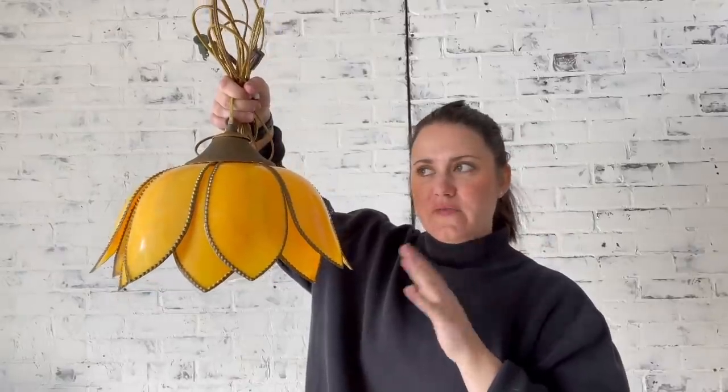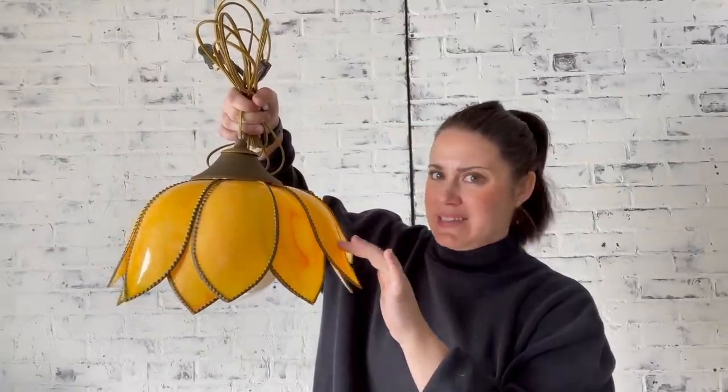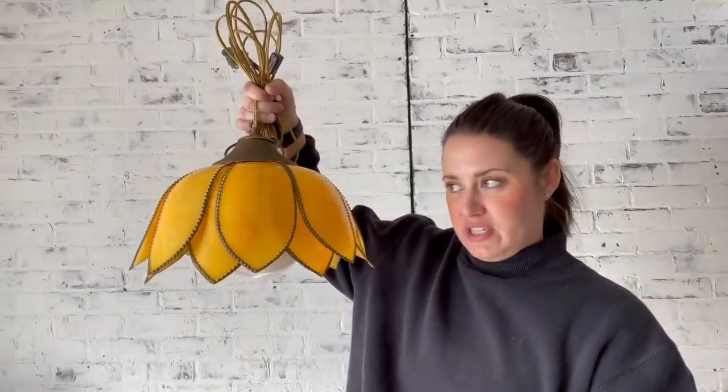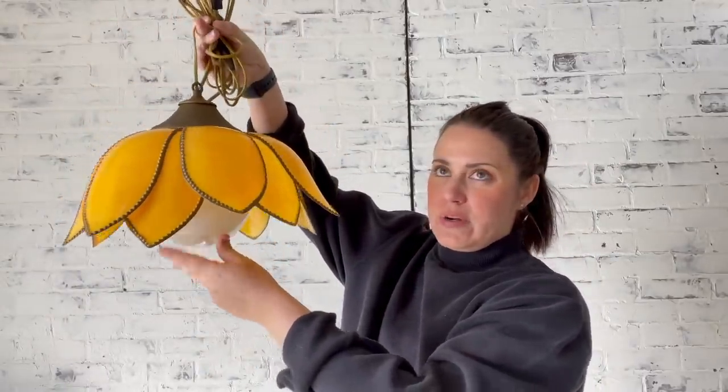I totally forgot to include this light that I grabbed. It's a 1940s, 50s tangerine lucite or plastic, I'm not entirely sure, swag light fixture. You would hang this from the hook and swag it to wherever you wanted in the room, depending on where the hook was located, and you would just plug it in.